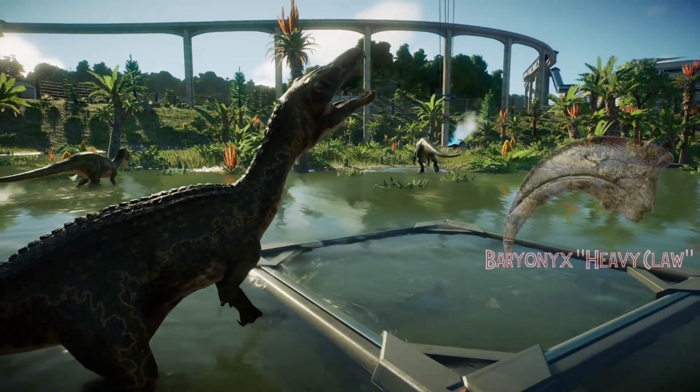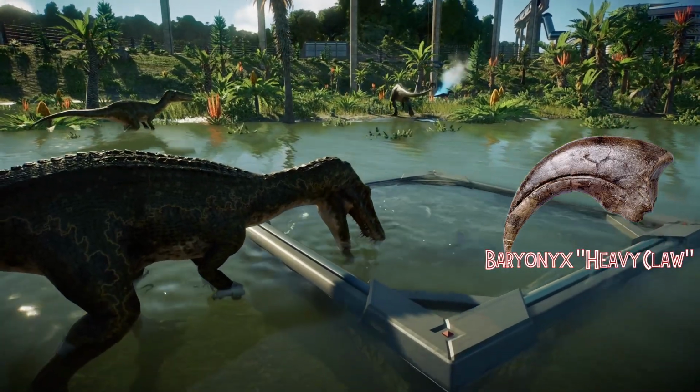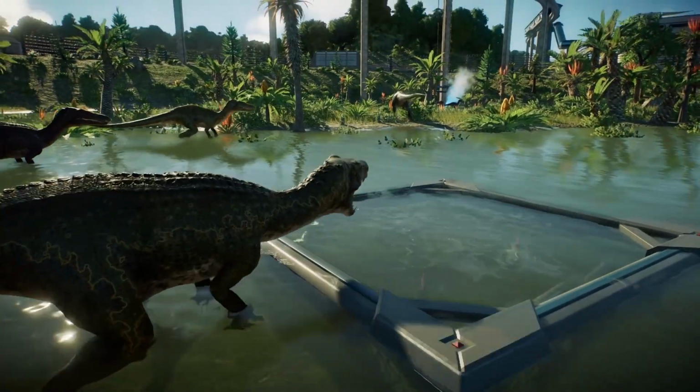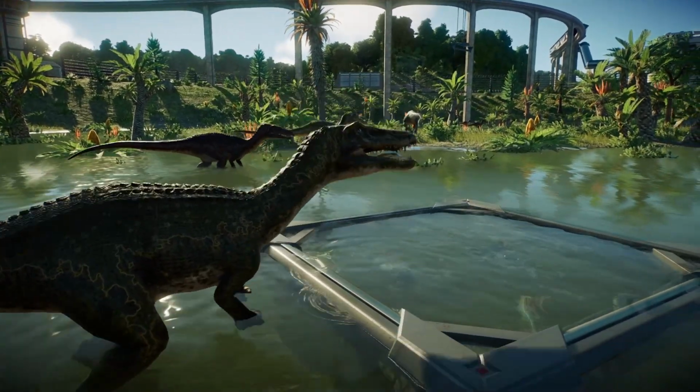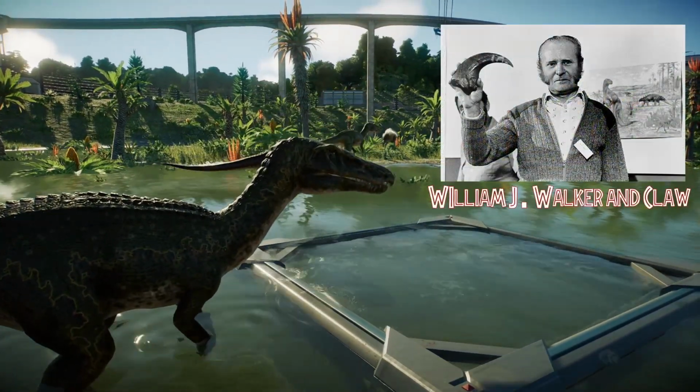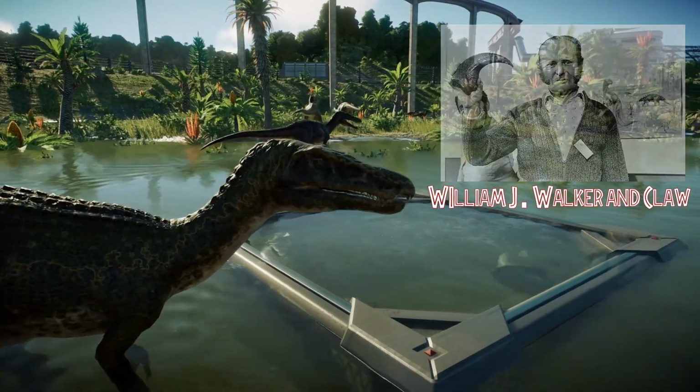After all, its generic name, Baryonyx, meant heavy claw, alluding to its first finger claw measuring about 12 inches long. Its specific name, walkeri, refers to its discoverer, a British plumber named William J. Walker.